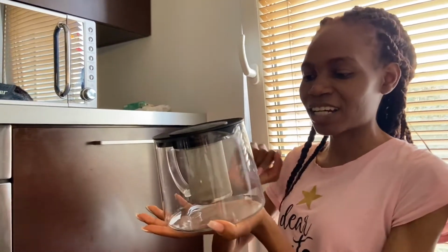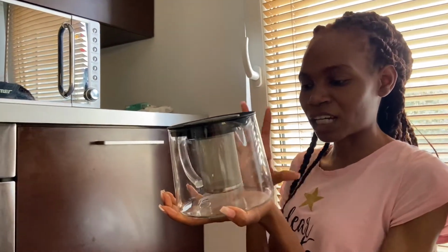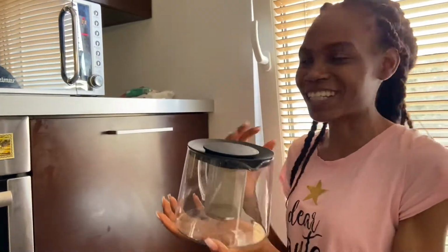Tea leaves. Yeah, we can put tea leaves here and make just some water, the infused water actually. You can make some infused water. So you see, it came like fully furnished, and we have another bin here.